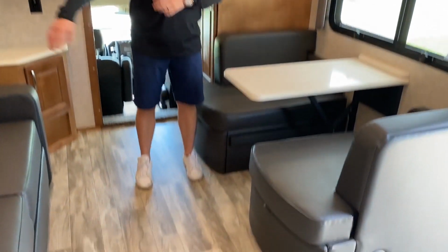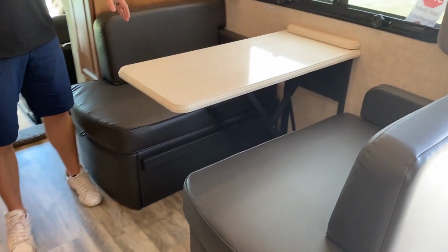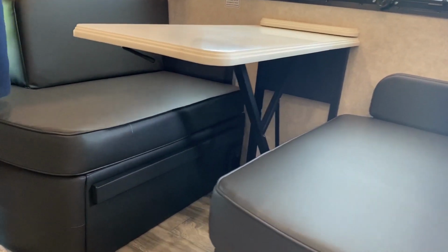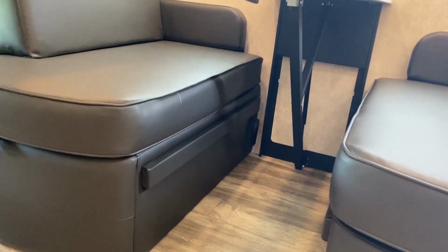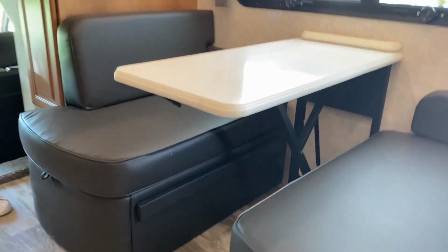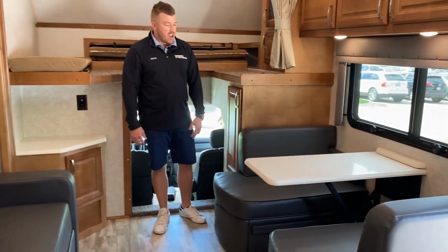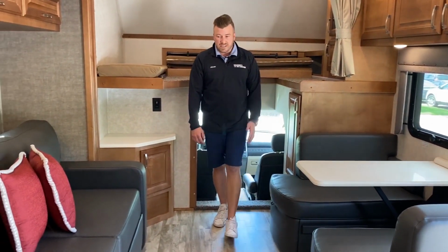Dinette directly across from your sofa. This does turn into a bed. It is a legless table too, so it's a lot easier for bigger people to be able to get in there. Taller guys, I know their knees are always hitting those bars in there, so this thing with no legs on it, it makes it really easy.